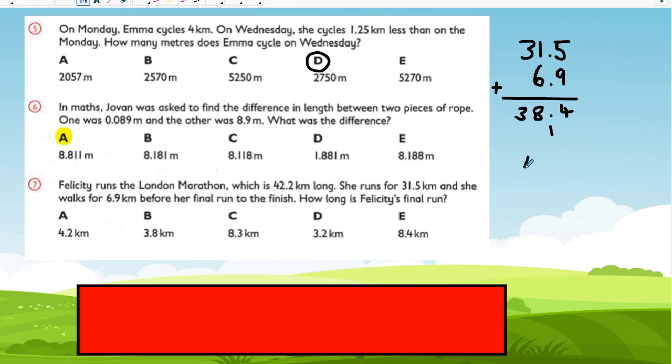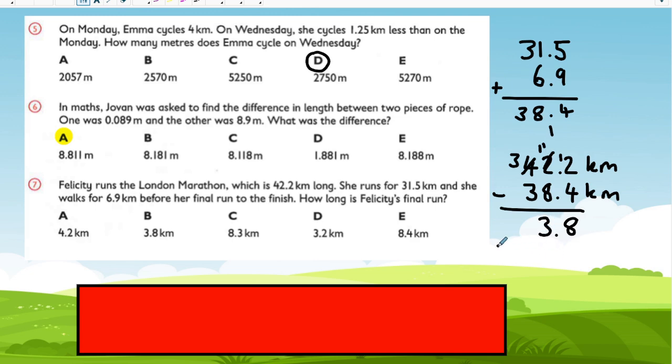38.4. And then we're going to need to subtract that from 42.2 kilometres, because that's the total distance. And this is the distance that she's run so far, so we can work out then the final part that she does. We are going to need to do a little bit of borrowing here. And of course the answer is 3.8 kilometres. So having a look at the answer options, it's B.